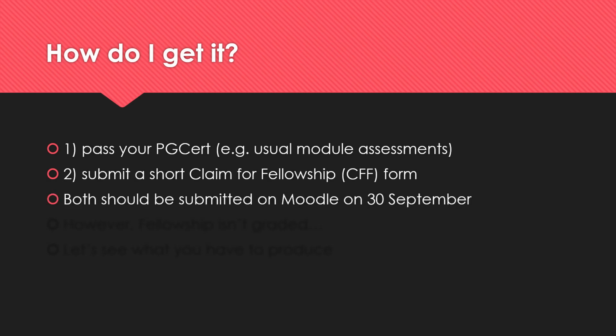The deadline for all of this is 30th of September, which is when you're handing in your module assignments. However, I say this quite slyly, your fellowship is not graded. It's not plumbed into the PGCert really. As you know, you have a week deadline after the original submission where you can be capped, up to 10% of your mark. Because fellowship isn't graded, it can't be capped. So if you wanted to take a little bit extra time, potentially focus your efforts now on your module assessments, and then once you've submitted, look at this fellowship form, there really isn't anything stopping you doing that.